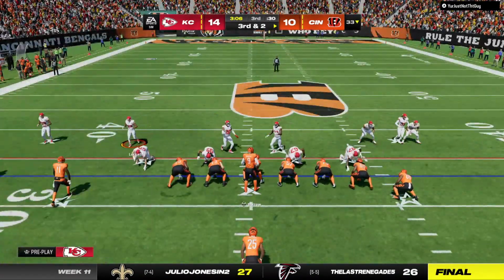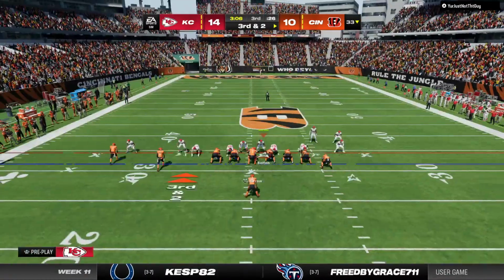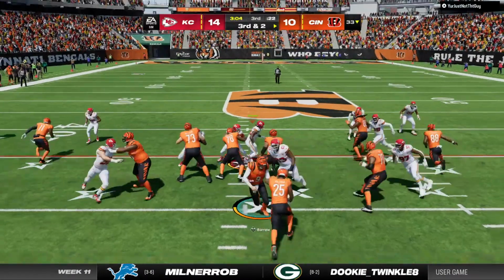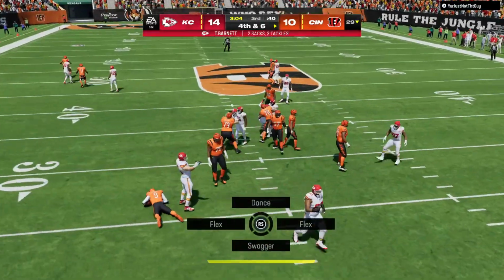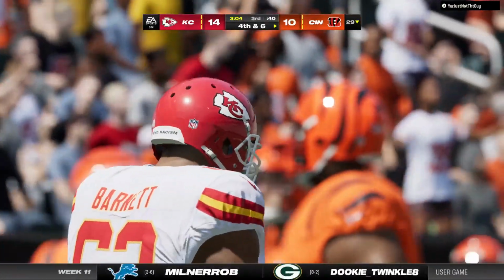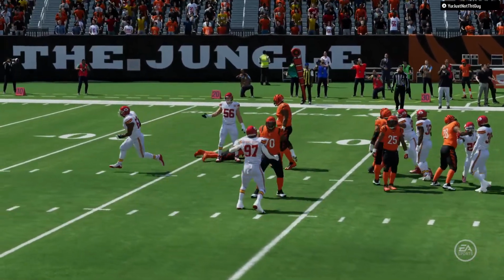After the incompletion, here now, 3rd and 11. And they go play action now. Burrow. Blitz coming, and down he goes. It'll be a sack and a loss of 3, but more importantly, it brings up 4th down.